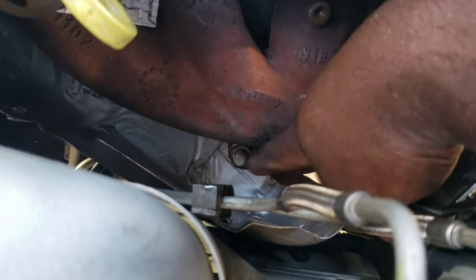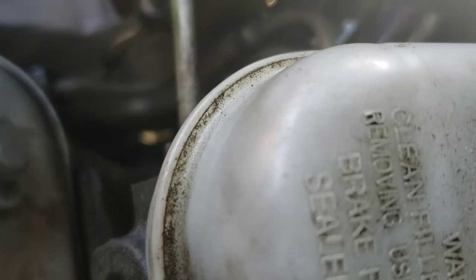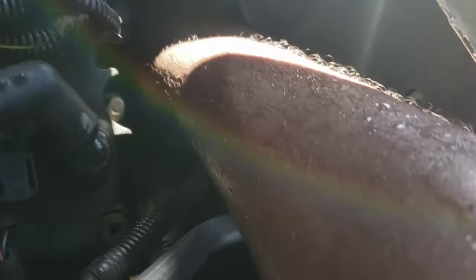On this one I had another jack pushing up on the bottom of this stud and nut on the bottom, and then put the nut in. And then once I finally get it started, get it tight, that's pretty much it. And then I went back down there and got the catalytic converter tight to the other pipe. And then that's pretty much it. Now we are good. Now we can go ahead and rehook this back up. So we're gonna hook back up the O2 sensor.